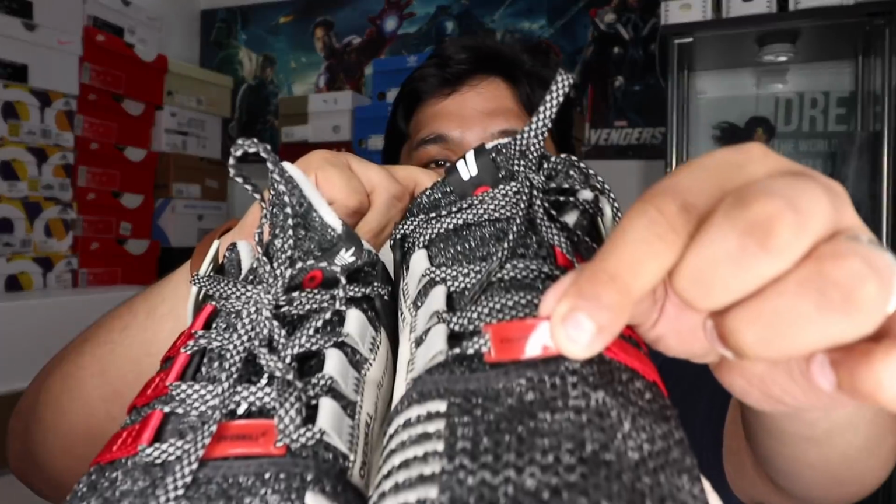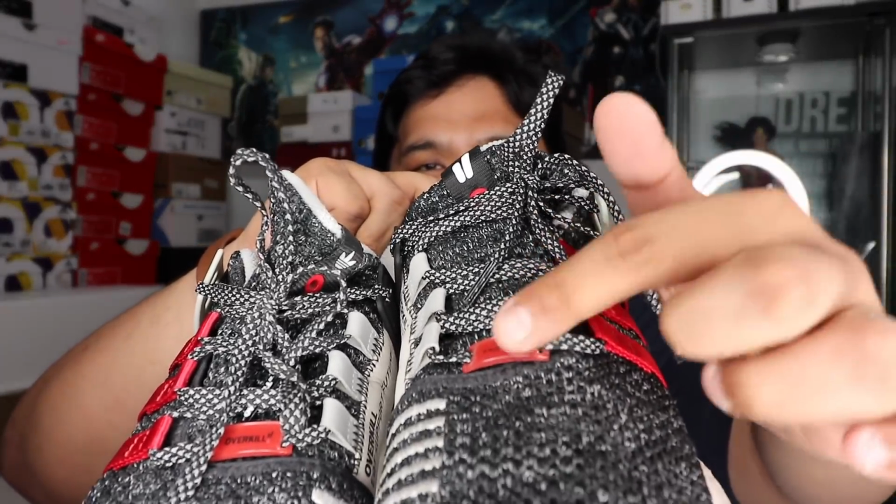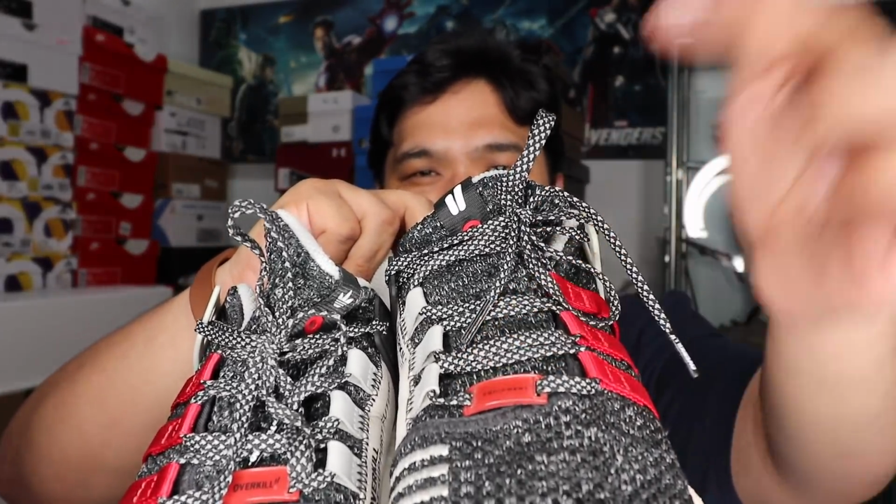It also comes with extra laces in black together. Oh, it also has equipment written on it here at the, I don't know what you call that, a lace guard or a lace accessory or whatever. But yeah, this is the first pair that I got for a trade. I met with him over at BGC. Really happy with this one.